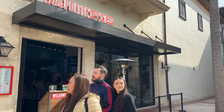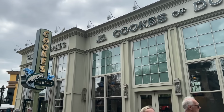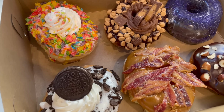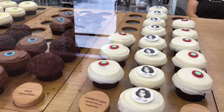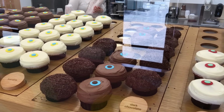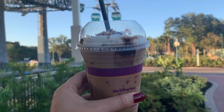Cooks of Dublin offers online ordering on the Cooks of Dublin website and mobile app. Chicken Guy's got it via chickenguy.com. You can also simply scan the QR code on display when arriving at the restaurant if that's easier for you. Sprinkles lets you mobile order through sprinkles.com and the free Sprinkles app. And Joffrey's Coffee and Tea Company in Disney Springs offers online ordering via Joffrey's Online.